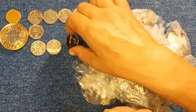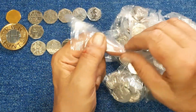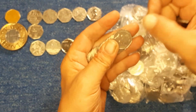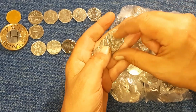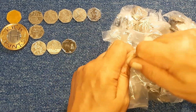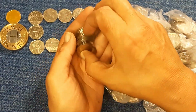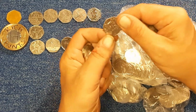That's going to be a Platinum Jubilee, isn't it? Yep. Another Jeremy Fisher. £20.17 with 50p. It's a Tom Kitten.